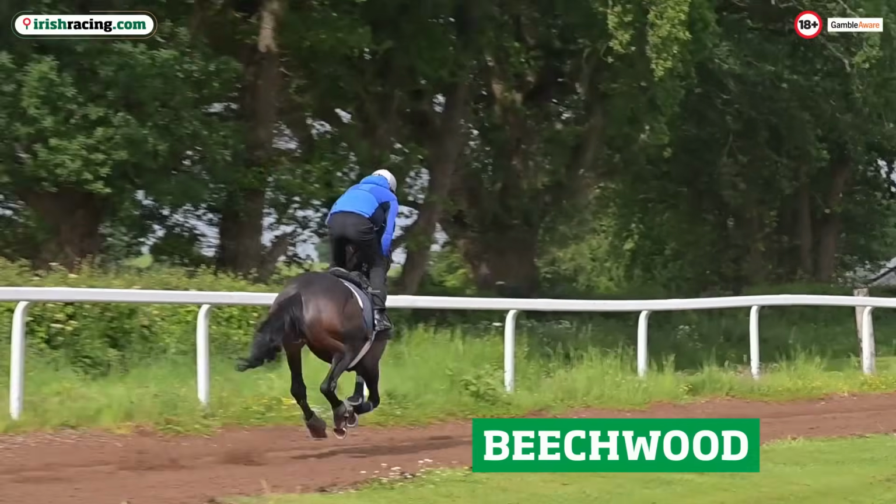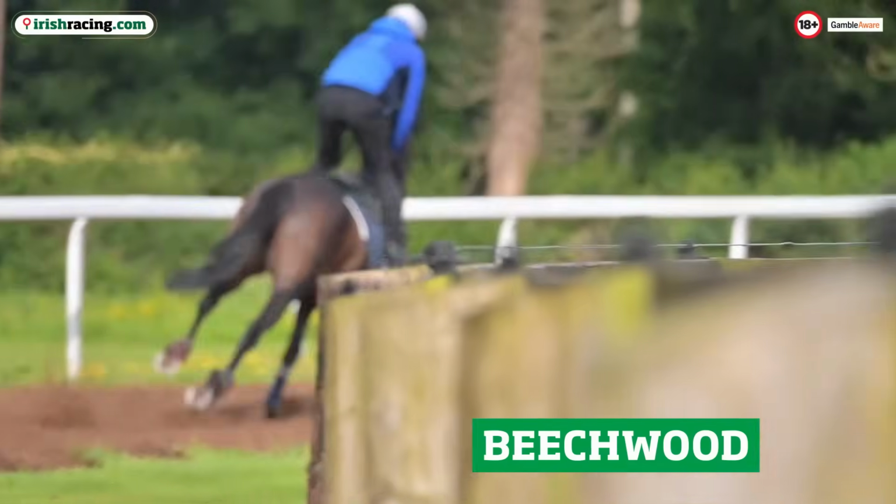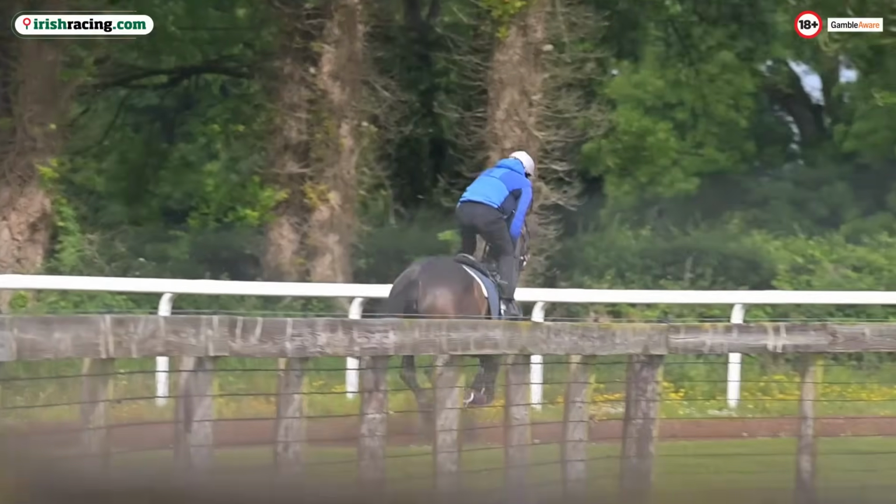She's in the Pretty Polly. She will start, I would say, in 3 or 4 weeks' time. Again, just a tiny bit of juice in the ground. It wouldn't have to be soft, but I just don't want it lightning quick for her. So ground will determine where she goes. Again, I think that she can be very competitive in decent group races, and I'm looking forward to the second half of the year with her.